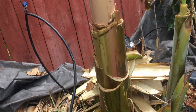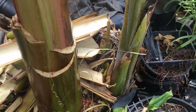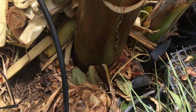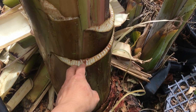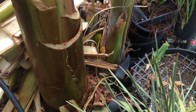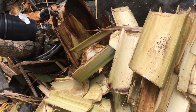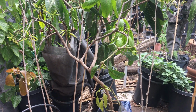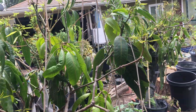Okay, so this is a big banana plant. I basically took it down because you see it's starting to grow like crazy in this cluster. So I remove it one leaf at a time, and this will be for mulching compost. So very nice. New growth.